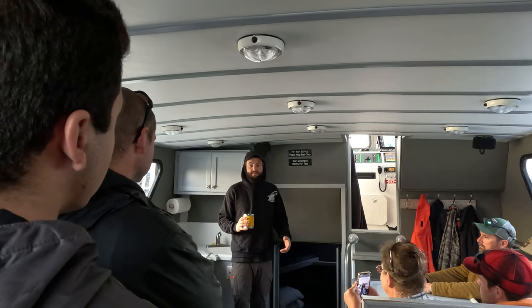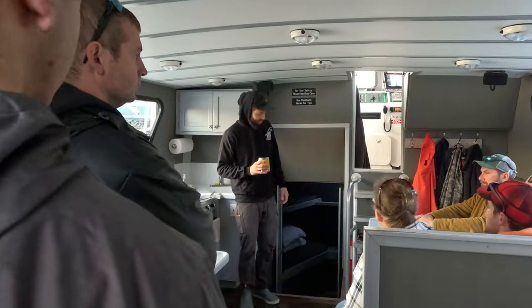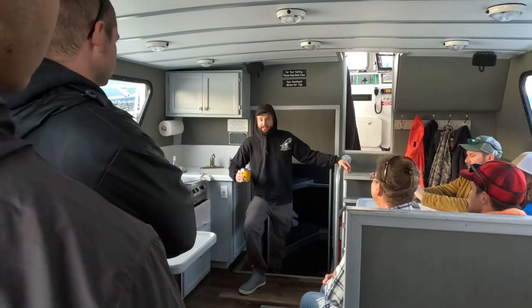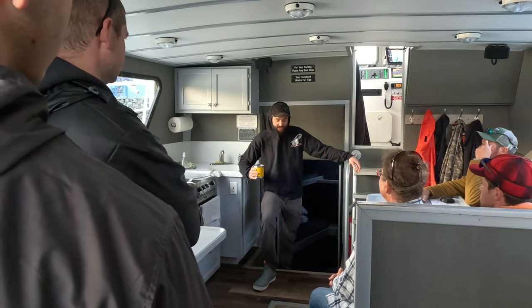How many of you have done this before? Alright, sounds good. Good selection of group. Perfect. First things first, this is a pretty new vessel, custom built 2019. Coast Guard inspected the entire way, so I'm pretty safe here.